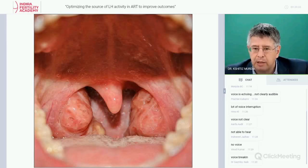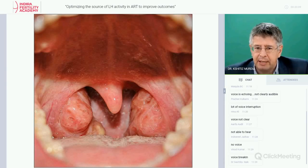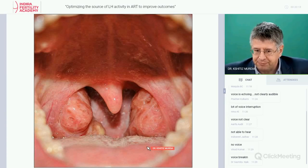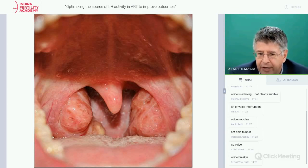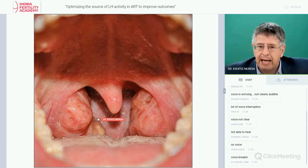And I'll show you a little picture of the throat of my youngest daughter. And as you can see, I'm not an ENT specialist. But as you can see, you don't have to be an ENT specialist. These beautiful swollen tonsils of Luna, and they got infected very, very easily. And you always got these white spots on them.